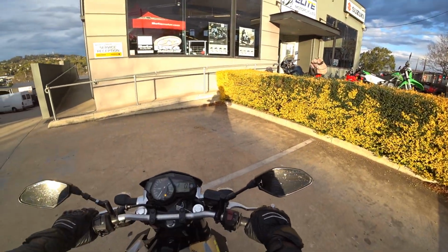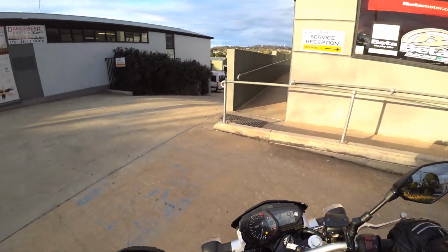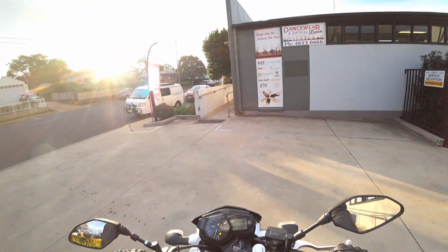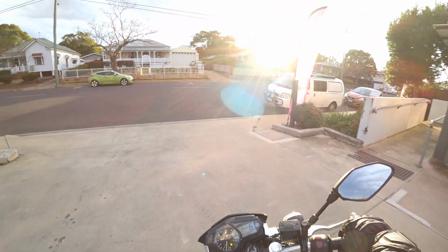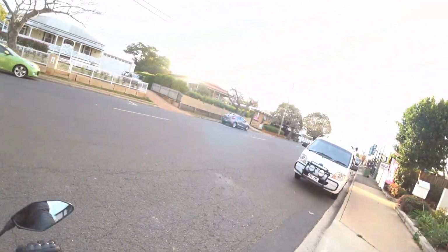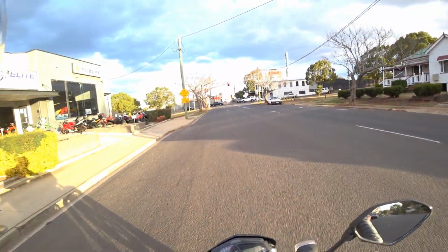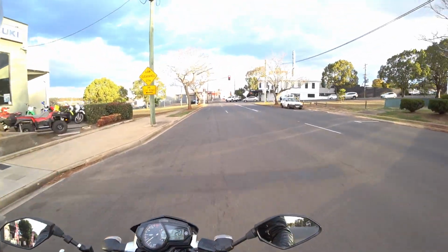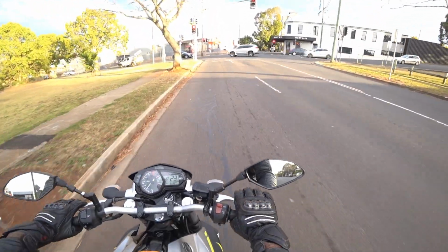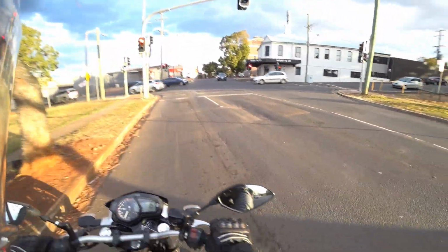I'm at Elite Motorcycles today and I'm riding an MT-03. This thing is tiny. No, I haven't sold my Honda, I've just dropped it in for servicing. And they've given me this loan bike, which is pretty cool of them. So I put my Honda in for a major service. It's got 50,000 kilometers. So they're like, oh, you can take this bike for a day.